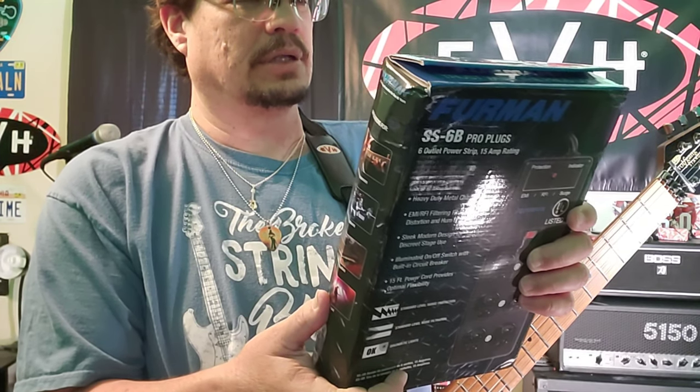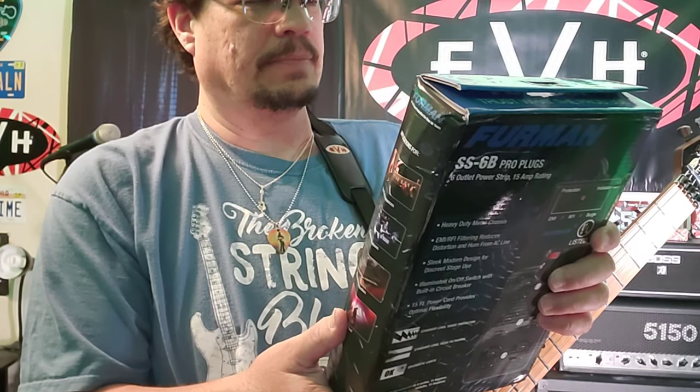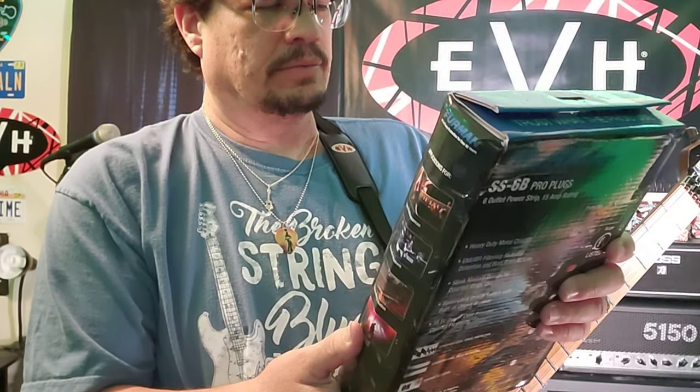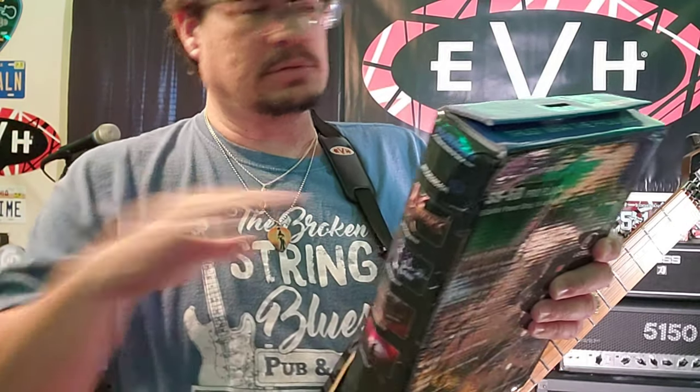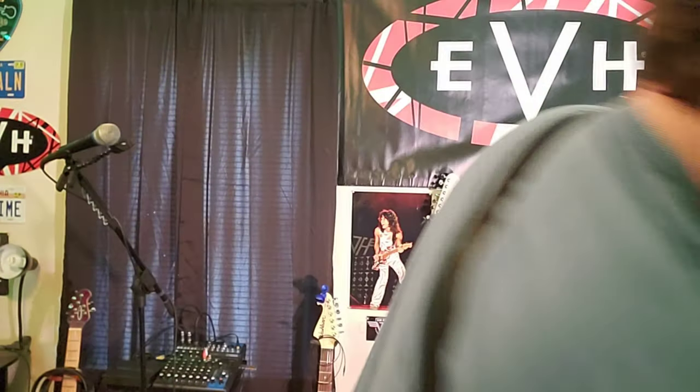So I'm just looking at it here. Yeah, it gives you standard spike and surge protection, levels out your current, keeps everything so you don't get no hum or buzz in case that ever happens again. That'll wipe that problem out.